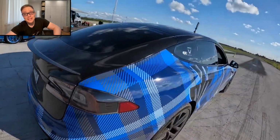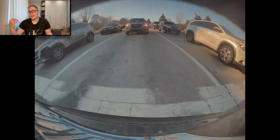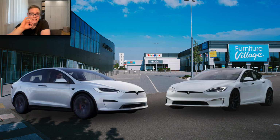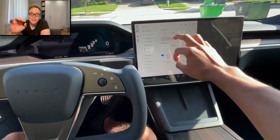And why would it be necessary? Well, if you are racing a Chiron, for instance, or just show someone at the red light that you are the boss. I mean, it's always fun to have a little bit of acceleration. This feature is only for the Model X and the Model S Teslas, but if you want to activate it, you have to go into controls, pedals and steering, and then select drag strip mode.